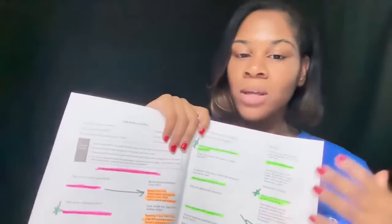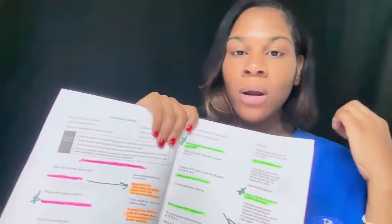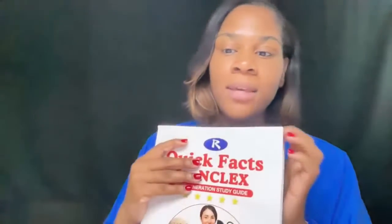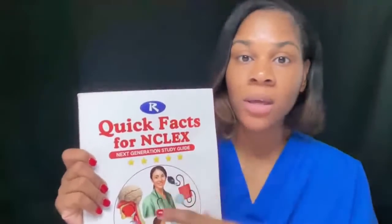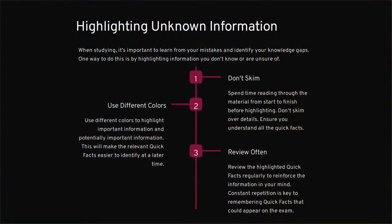All right. And so how do you memorize the quick facts? This is how. And literally, if you're following that study calendar and if you are spending time just with small sections, you will get through this book. I think one of the mistakes is just thinking you can just casually read it. No, this is a workbook. So you have to work it. And so spending time highlighting is going to be a great way for you to do that.